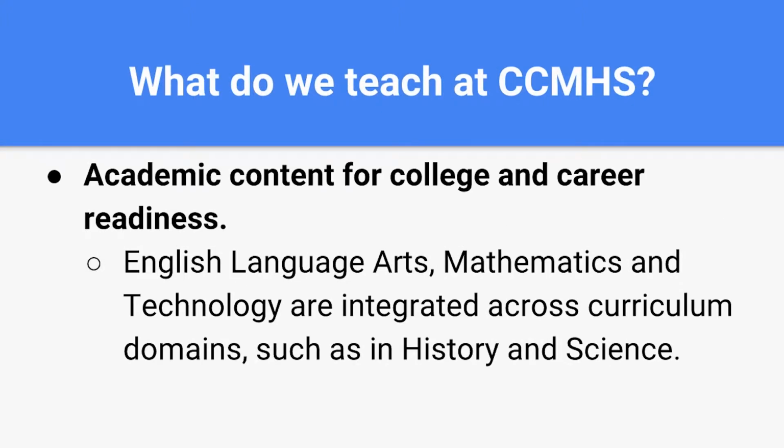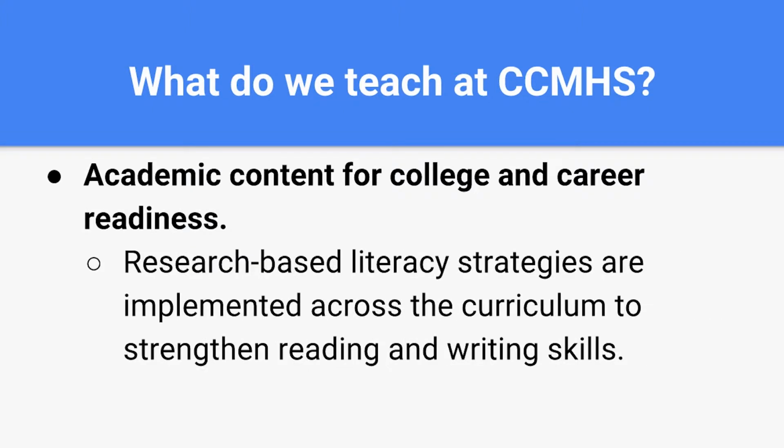The academic content is designed for college and career readiness. So English language arts, math, and technology are integrated across curriculum domains, such as in history and science. We also integrate literacy strategies that are research-based, so that students can continue to strengthen their reading and writing skills across the curriculum.